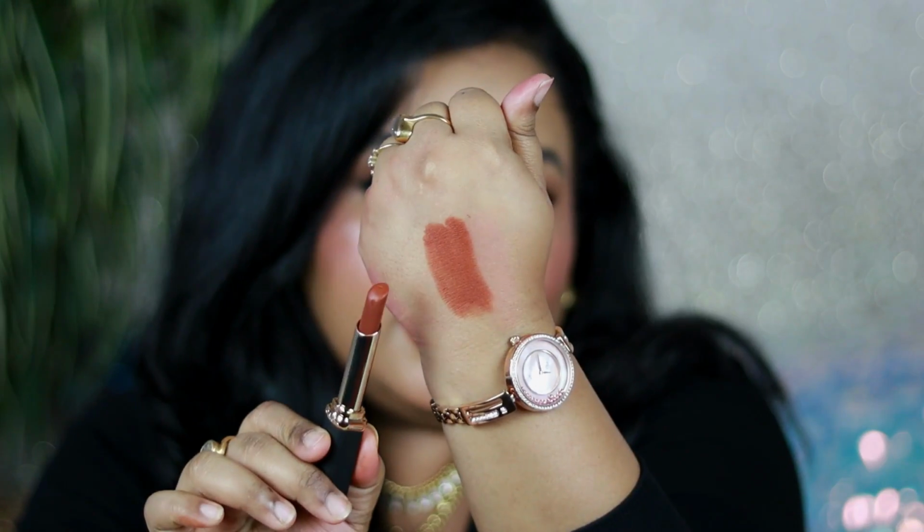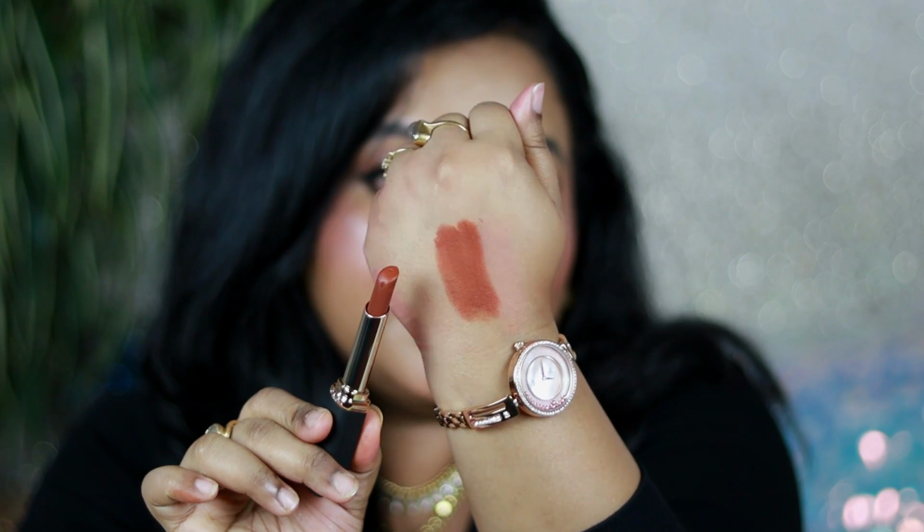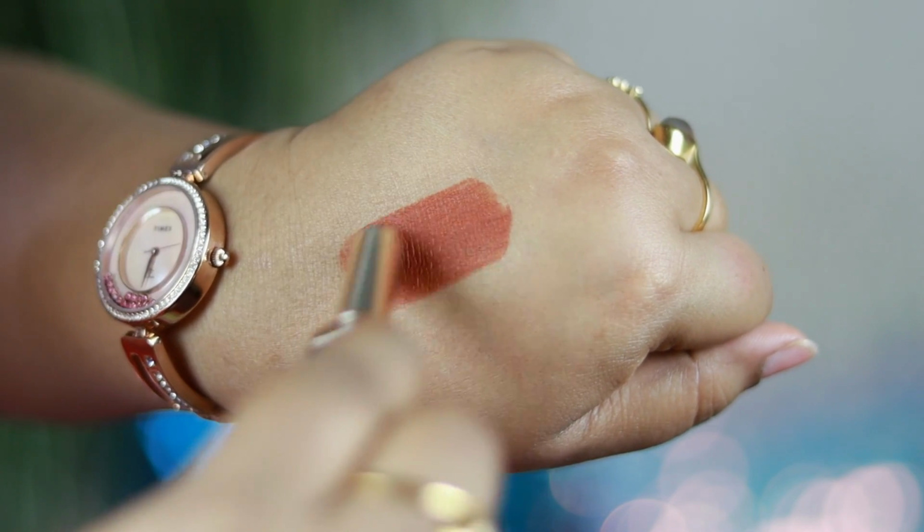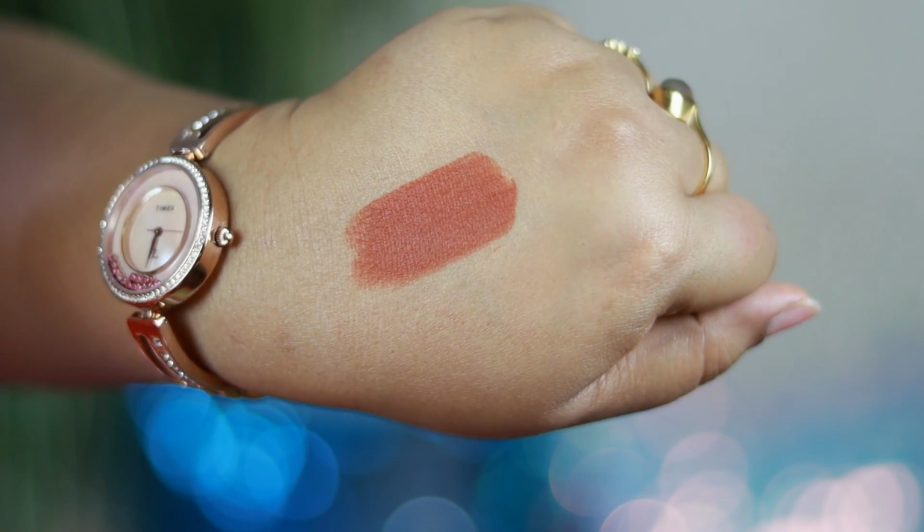It's La Leather Liberated from L'Oreal Paris. You can see how gorgeous this brown is. It's a very pretty brown, guys. It's going to suit dusky skin tones really well. If you're searching for a very nice warm brown shade, do check out this particular shade.